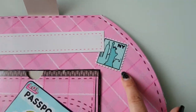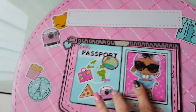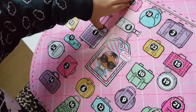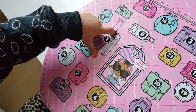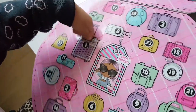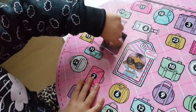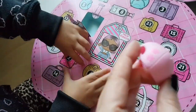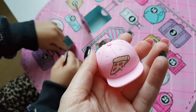Make photos in New York, Hawaii, and Paris! Nice! Okay, let's start opening. Open number one. Now you have to pull. We have a pizza hat. Wow. With dog paws. How cute is this hat?